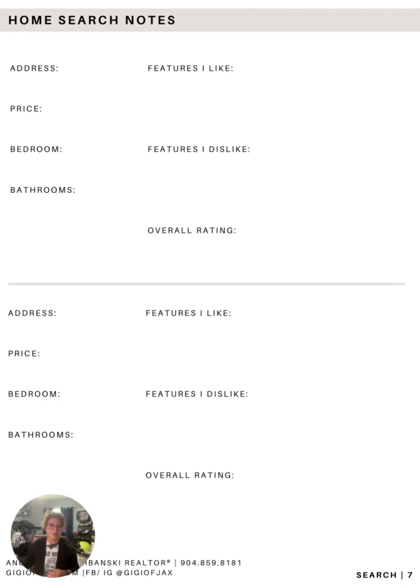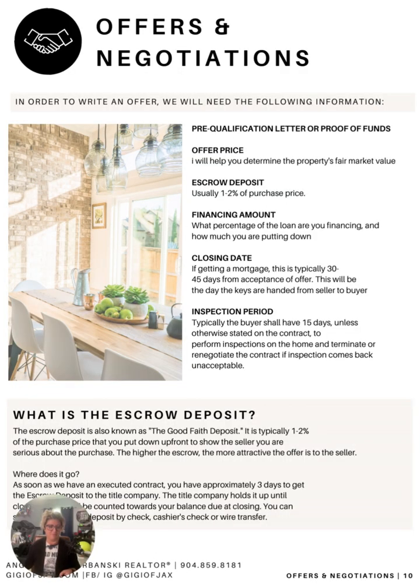When we're looking at homes, we're going to provide you with this document where you can track the address we looked at, what you liked about it, what maybe you didn't like, and give it an overall rating. At the end of our property tour, you'll be able to compare all the homes and decide if there's a home that's worthy of us partnering together to write an offer.